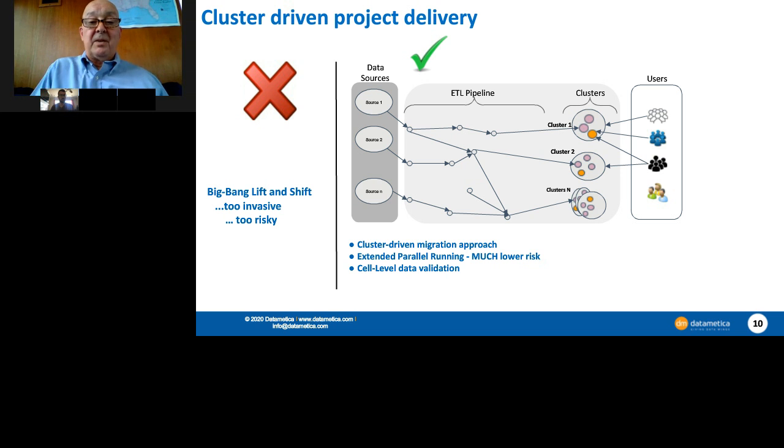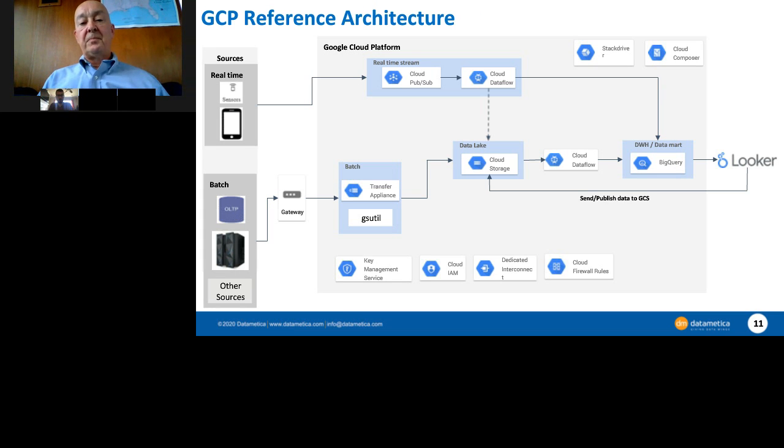We really de-risk it completely because we don't cut over until everyone is ready. We don't really cut over at all. We just abandon the old system gradually and incrementally. I hope that makes sense. And we can validate data in real time or near real time at a cell level. And the objective here is to get to a modern architecture that is clean and simple and durable and reliable with high availability and DR built in.